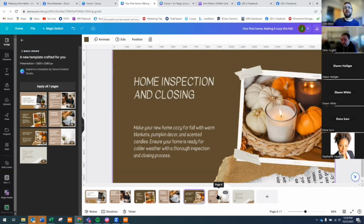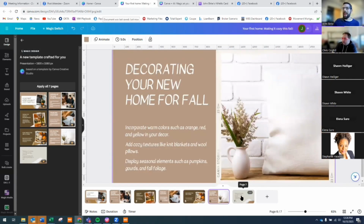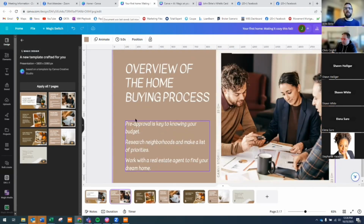It had financing in there, decorating your home. It hasn't done that before. That's a pretty good one. That makes it a little more personal. I like that. But here's the overview. So it's saying we're going to talk about pre-approval, we're going to talk about researching neighborhoods, and then we're going to talk about working with a real estate agent.